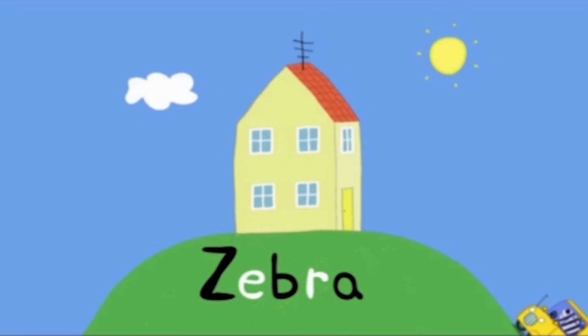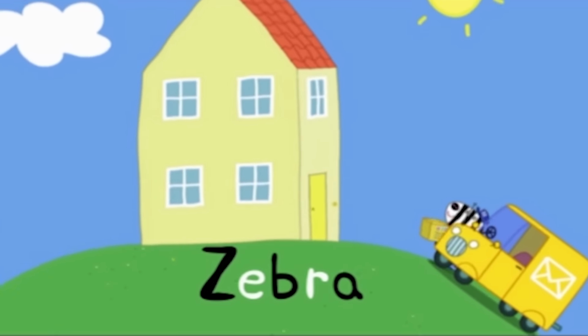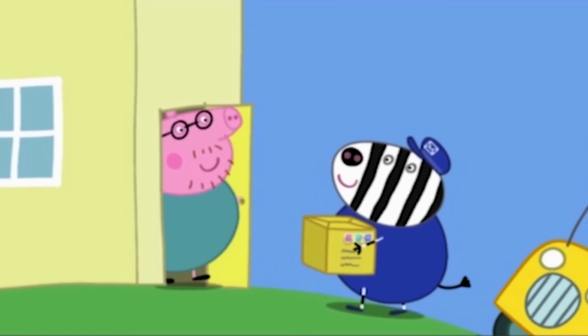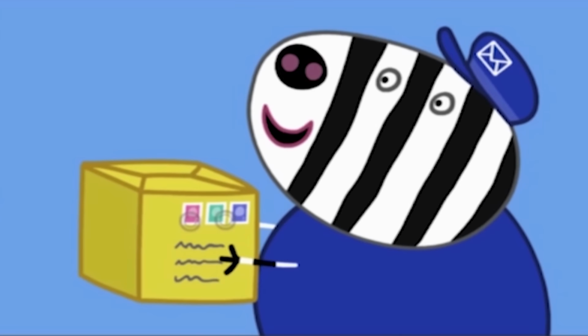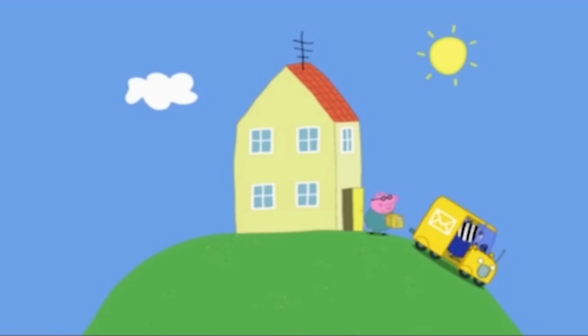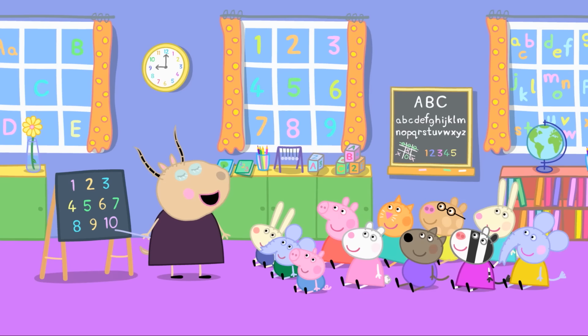Z is for zebra. Mr. Zebra, the postman, is delivering a parcel to Peppa's house. Parcel for you, Mr. Pig. Thank you, Mr. Zebra. Goodbye! Very good.